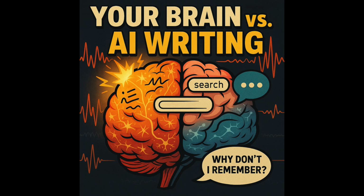And the pattern shifted to more top-down connectivity. The frontal cortex seemed to be mostly integrating and filtering the external input from the AI rather than generating things internally. It really implies less engagement in those rich associative processes you get with unassisted creative writing. The brain isn't synchronizing as much to generate ideas from scratch. It's more like it's just receiving and processing.